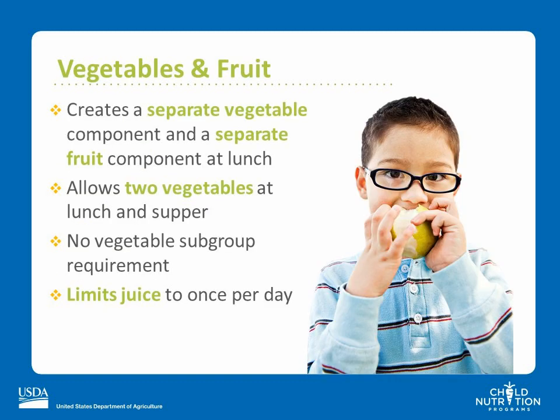The updated preschool meal pattern includes a separate vegetable component and a separate fruit component at lunch, supper, and snack. This creates greater opportunity for vegetable and fruit consumption, will help increase the variety of foods children are served, and allow schools serving preschoolers to serve a vegetable and a fruit snack. It is also consistent with the older grade groups in the National School Lunch Program. Vegetables and fruit are still a combined component at breakfast meals, which is similar to the School Breakfast Program.